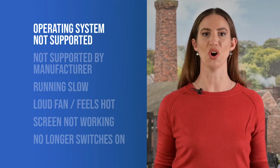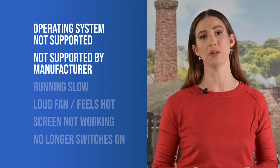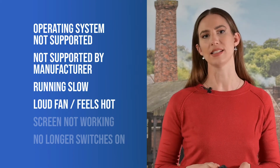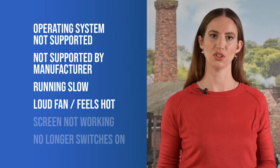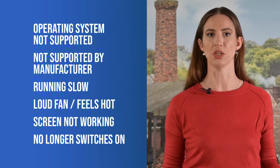These are: your operating system is no longer supported, or you are no longer supported by the manufacturer, it's running slow, the fan is loud and the computer feels hot to touch, your screen's not working, or your computer no longer switches on. If your computer hits any one of these, then it might be time for an upgrade. So let's look at these in a bit more detail.